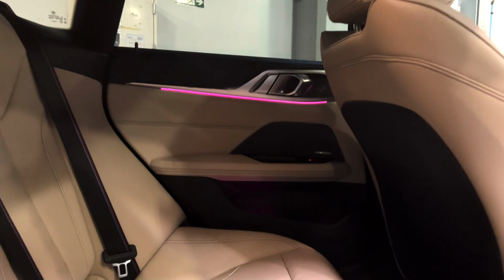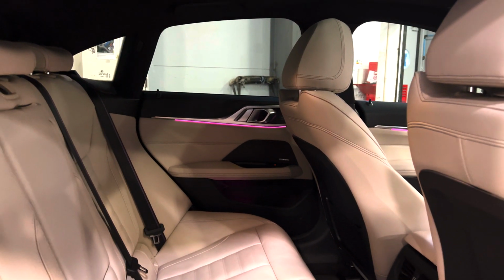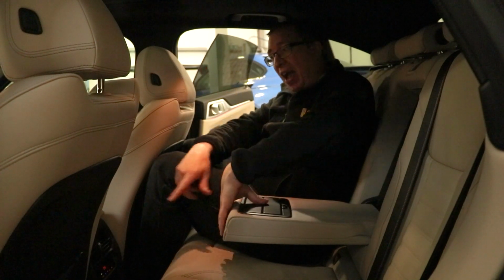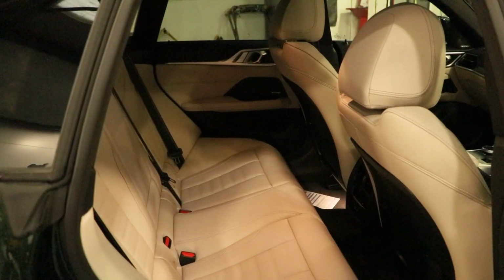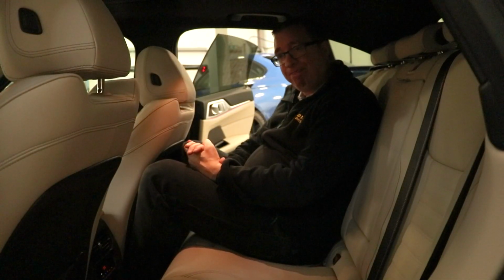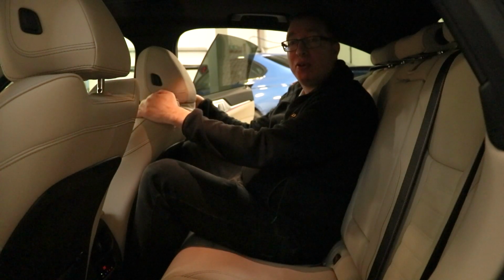But the overall quality in here is lovely. We've got this lovely oyster leather in here with the contrasting stitching. Just feels really, really well put together. This central armrest with a couple of cup holders. Got your own controls for the climate control in the back on this center section. Dual USB Type-C charging. So from that point of view, it's okay. It's a nice place to be, as long as you're short. Not sure about that. So let's hop in the front. We'll have a quick look around and then we'll go for a drive.